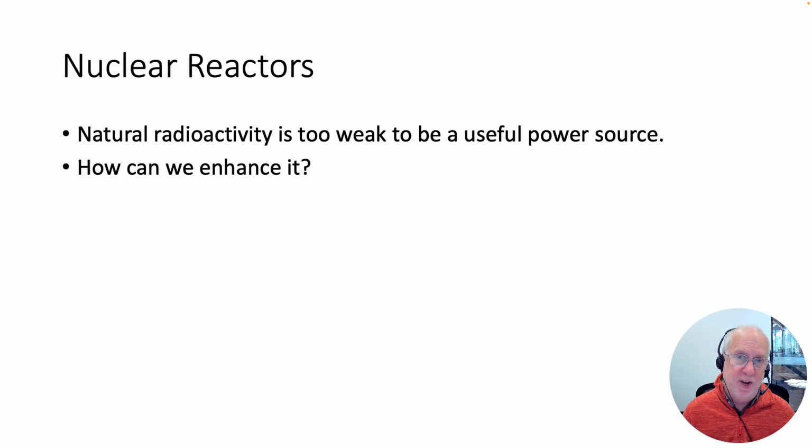Now, this natural radioactivity of isotopes like uranium and potassium-40 is really too weak to be a useful energy source. There's actually a lot of energy in them. The trouble is it's released too slowly, over billions of years, so the power you're getting is too small to do anything useful. Some of the decay products like radon or radium are rather better, but there's very little of them because it's only a brief stage in the decay of the uranium. So, not a useful energy source. Scientifically interesting, but not useful.